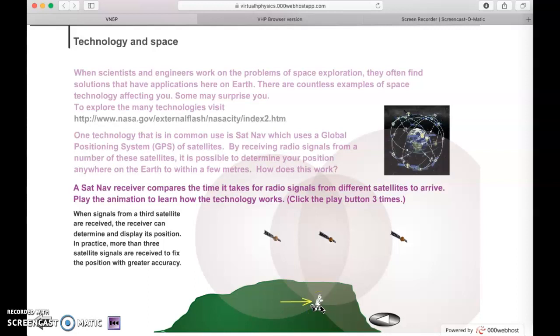Okay, so that's just a quick run through. You're not expecting to memorise this in detail, but just have a basic idea, for instance, how GPS works.